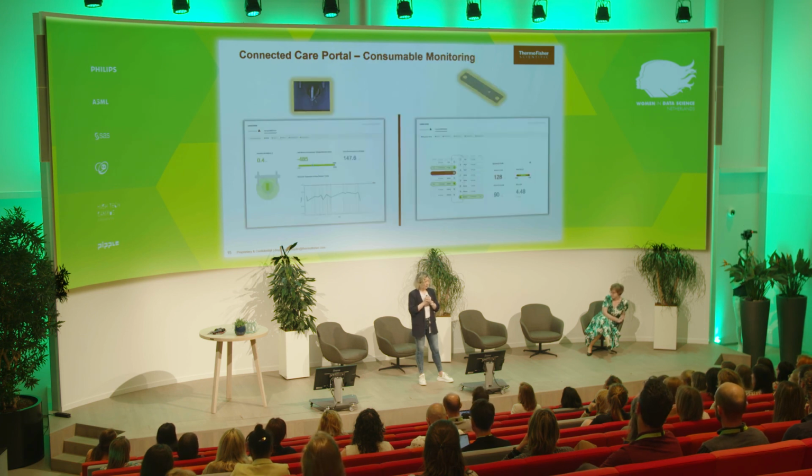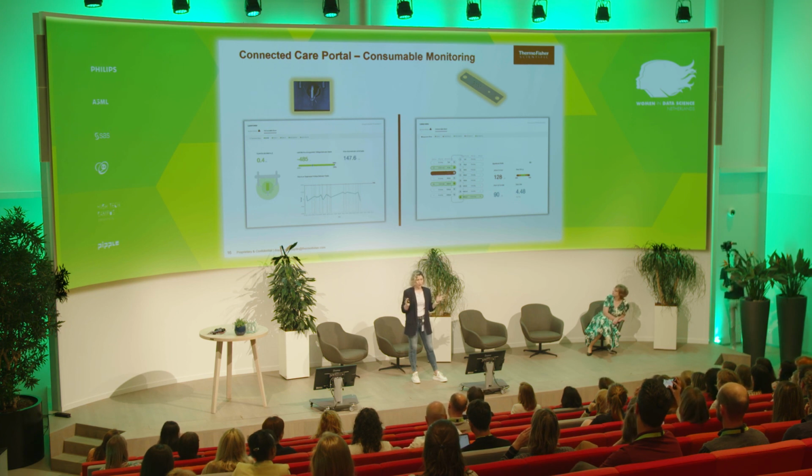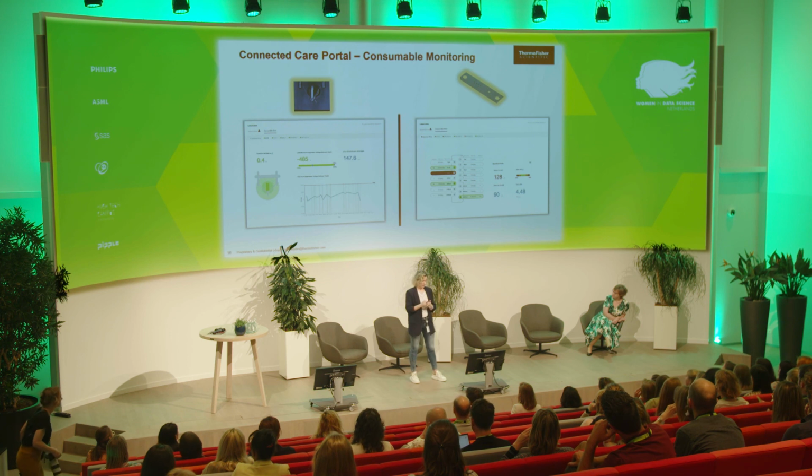Another page, and this is my favorite one, is consumable monitoring. What's a consumable? It's a part of the system that wears out, and you need to change it periodically. If a consumable finishes its lifetime during a customer's process, it can be really costly, even more costly than the consumable itself. Therefore, we proactively maintain our consumables and alert our customers in a timely fashion so that they can take the action to replace it.